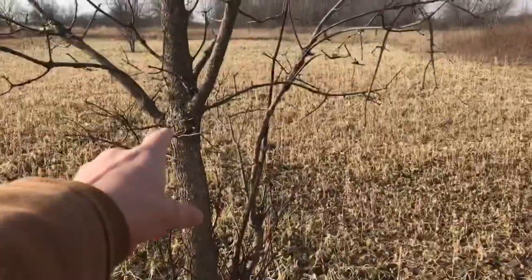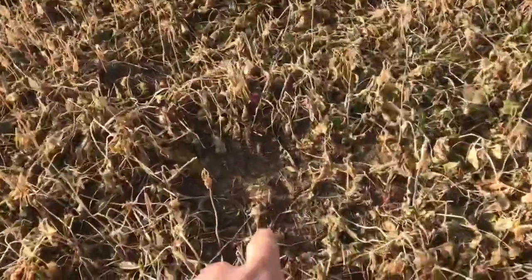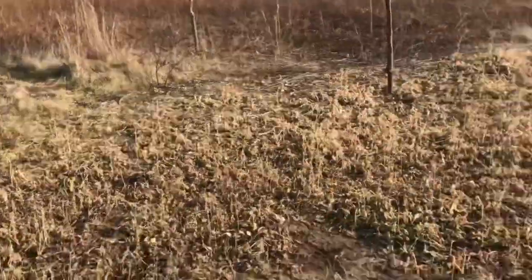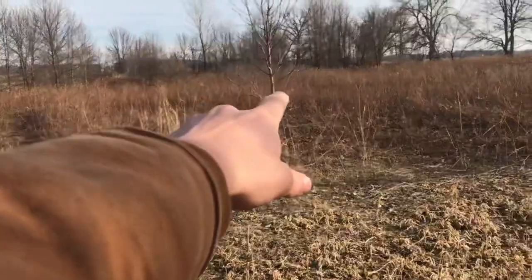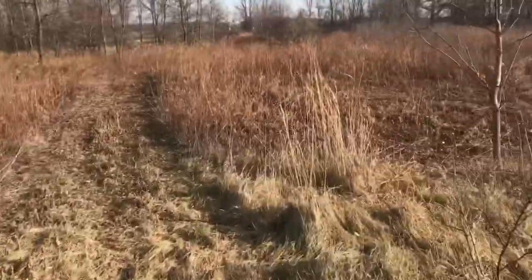I was thinking about putting the trail camera on this tree, and I broke down this branch so they could paw around and make a scrape there. But yeah, got a trail going that way. I'm either gonna put the trail camera closer to the food plot, maybe on that tree right there. It's kind of a small tree, but there ain't too many trees around.